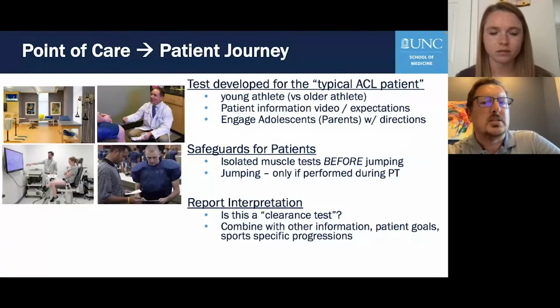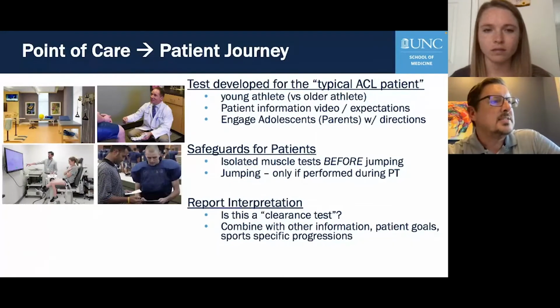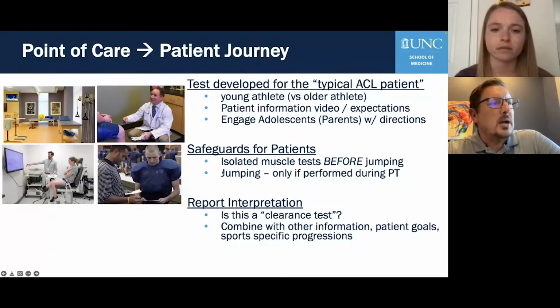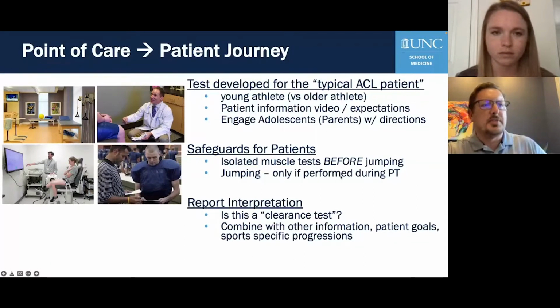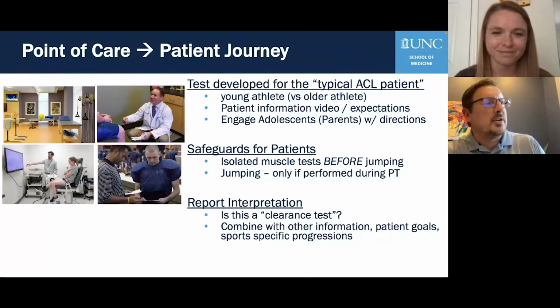That's not going to help us learn anything more about that patient's condition, because it's exposing them to risk that I feel is unnecessary. And I'm only doing jumping or risky maneuvers if they performed it before. I don't want to do any novel task for the first time that's going to present risk to a patient. Again, it's my opinion, and you can put safeguards in that are good for you all.